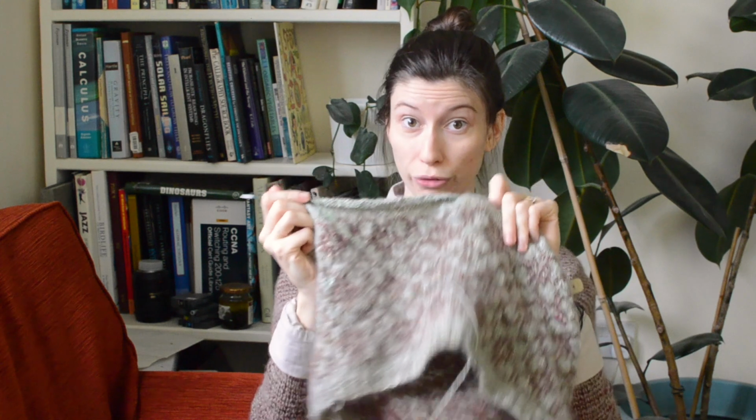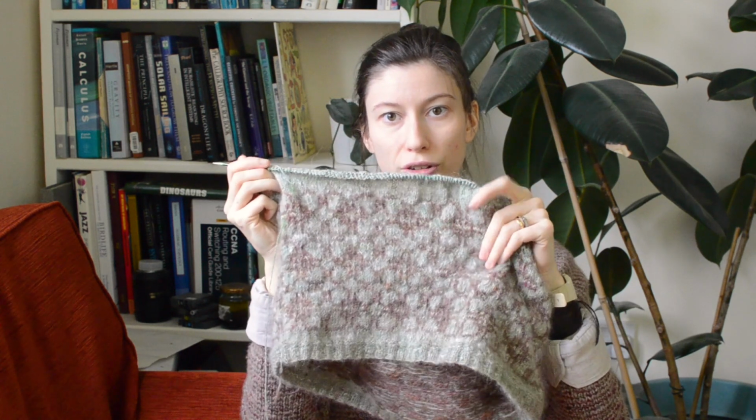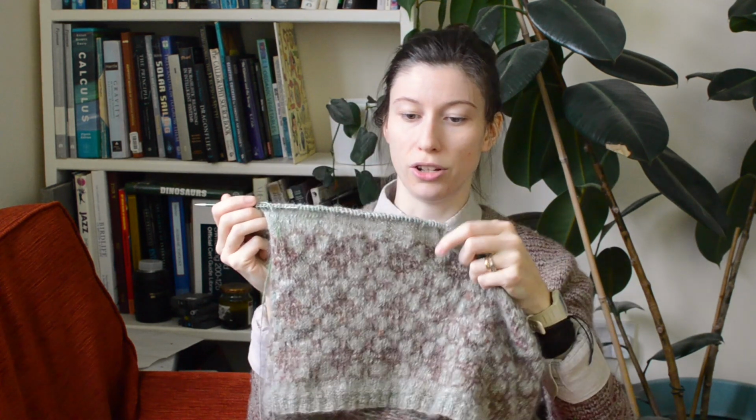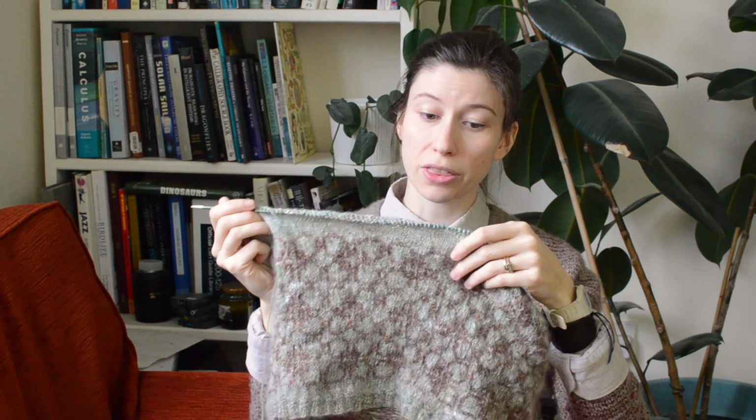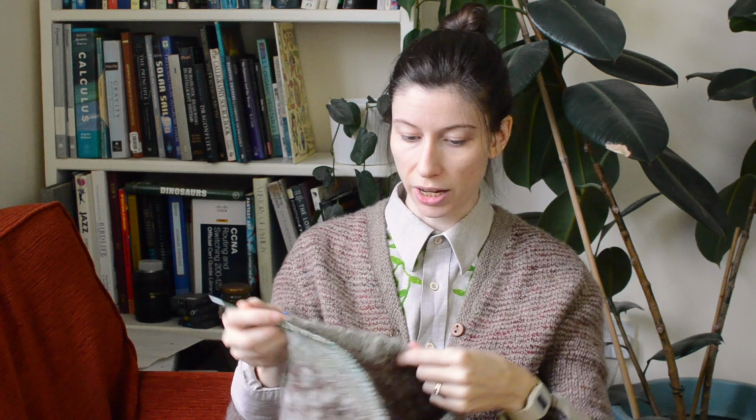I hadn't thought when I was spinning it of the fact that I was including a lot of fibres that tend to give quite a fuzzy halo. So things like mohair, alpaca, angora are all fibres that I've got in this blend, which gives a really nice soft effect to the colourwork and to the fabric itself, which is something that I'm really enjoying. It's got a lovely texture to it.